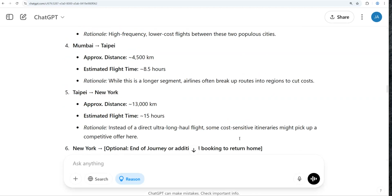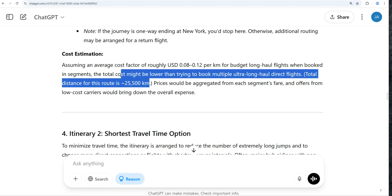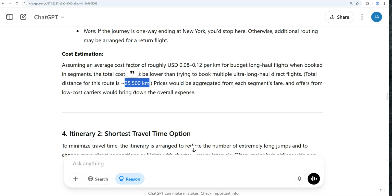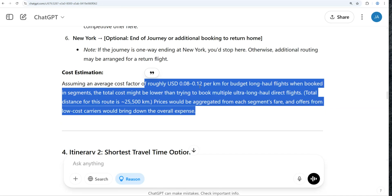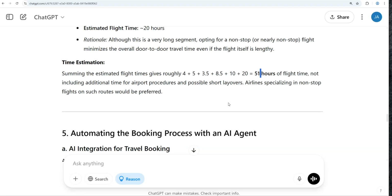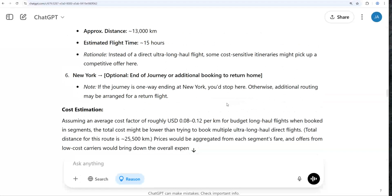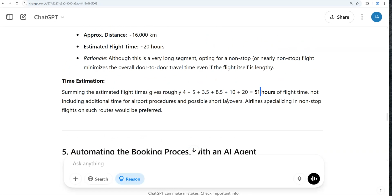And then for the least cost option, after it does its calculation, it comes up with an estimation. It's talking about 8 to 12 cents per kilometer, and the total distance is 25,000 kilometers. If you look at 10 cents per kilometer, then the cost comes out to be $2,500, but it's not giving us an actual cost. It's just giving us a distance and then an average, so about $2,500 to $3,000. In terms of the travel time, it's giving us this distance, and the total travel time seems to be 51 hours, which seems to be a bit short. So overall, this is what we get out of this.